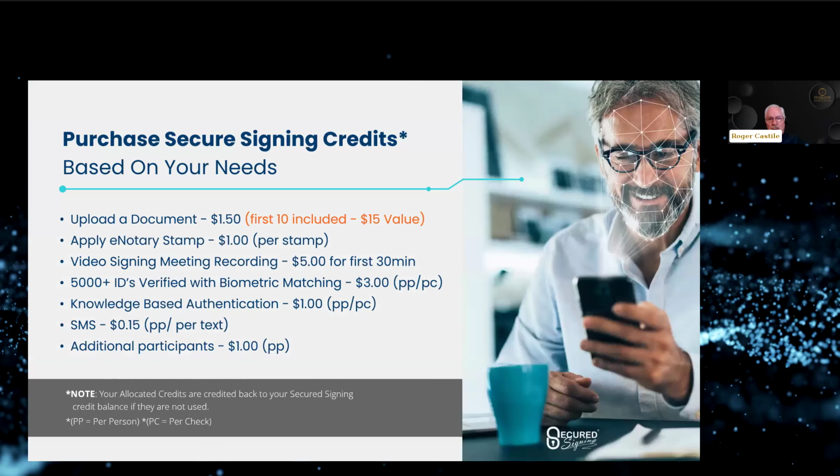And Roger, yeah, go ahead, Bill. One of the key differentials with secured signing is that if you buy credits for anticipated future events, you can buy them the day of the event. And once you purchase those, they stay in your bank forever. So it's not a use it or lose it proposition. Those credits are there for your use.